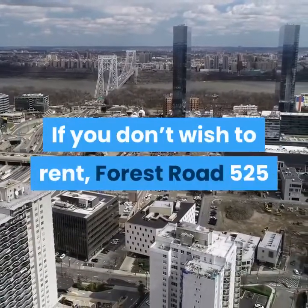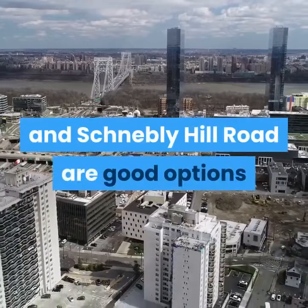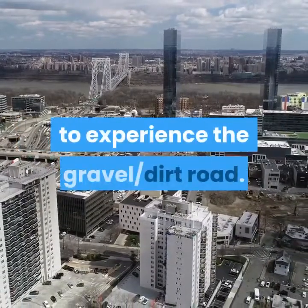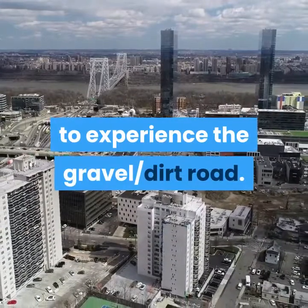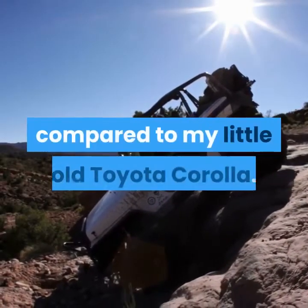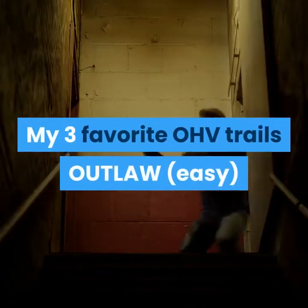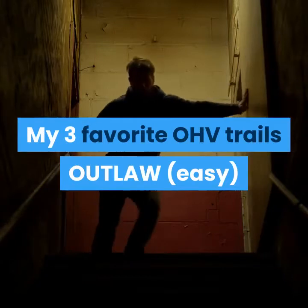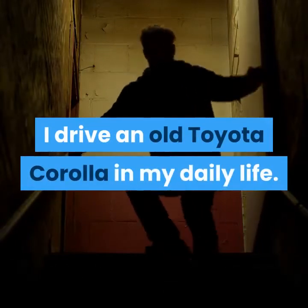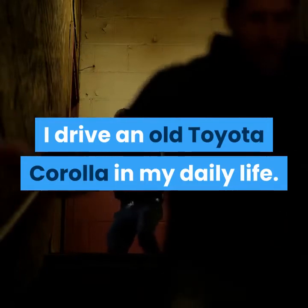If you don't wish to rent, Forest Road 525 and Schnebley Hill Road are good options to experience the gravel/dirt road. A Jeep Rubicon feels like I'm in a tank compared to my little old Toyota Corolla. My 3 favorite OHV trails. Outlaw, easy. I drive an old Toyota Corolla in my daily life.